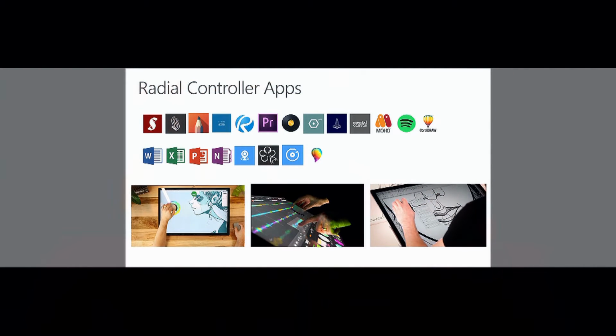Apps like Sketchable, StaffPad, Algorithm DJ Pro, Premiere Pro, Drawboard PDF, all these applications are available in the store or online today with radial controller support. And our first-party applications are supporting these accessories as well. The Office suite is supporting them. Maps has integrated functionality, and Paint 3D as well.